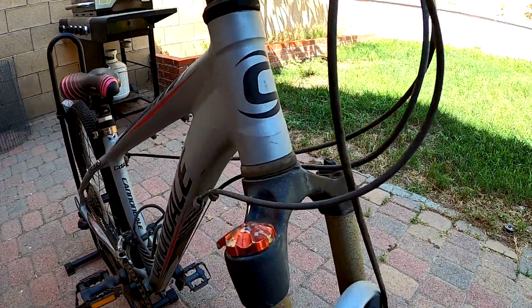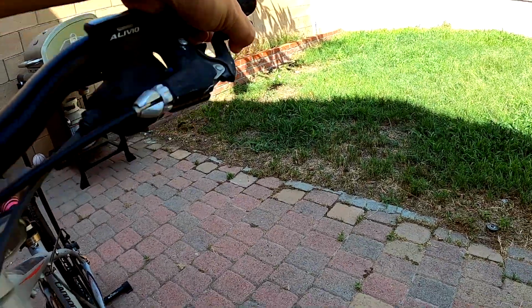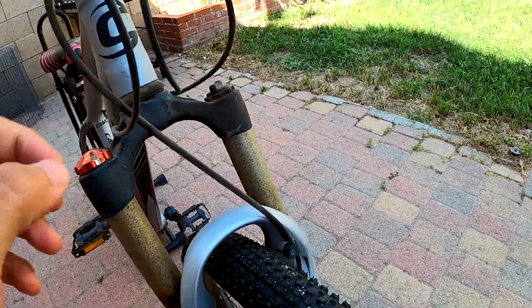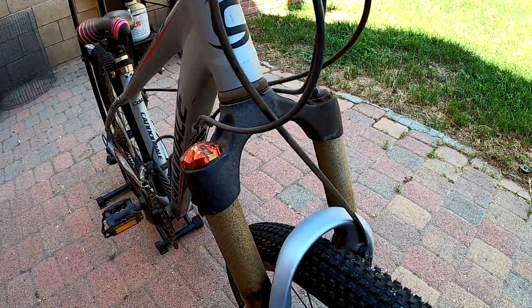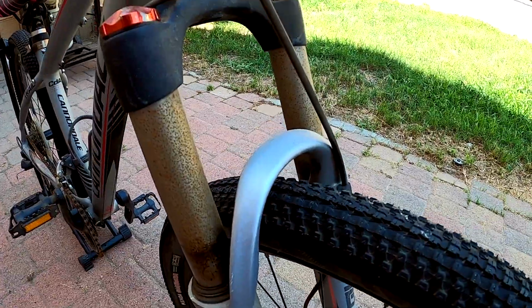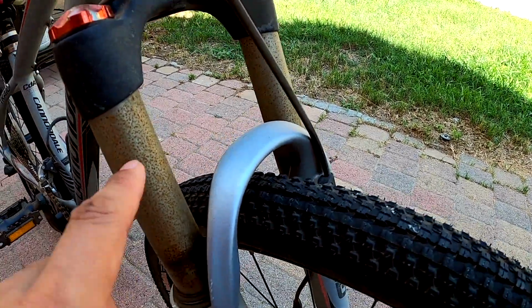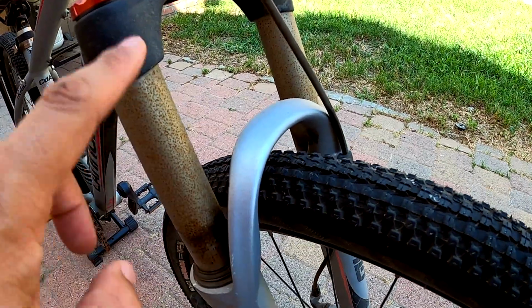You can also check the headset to make sure it's steering okay, it's not locking up. And then you can actually hold the front brake, rock the bike front and back, and just make sure there's no play in the headset as well. So all these signs basically tell me that this bike has been left outdoors for quite some time in the rain, in the sun, and it's been deteriorating a lot of things. I'm going to be hopefully able to clean some of this off.